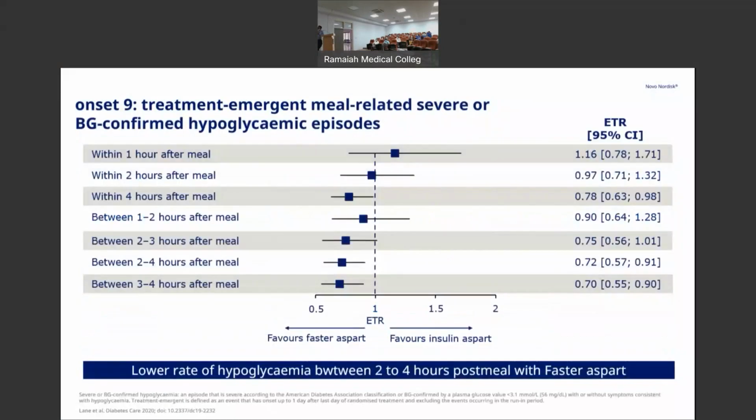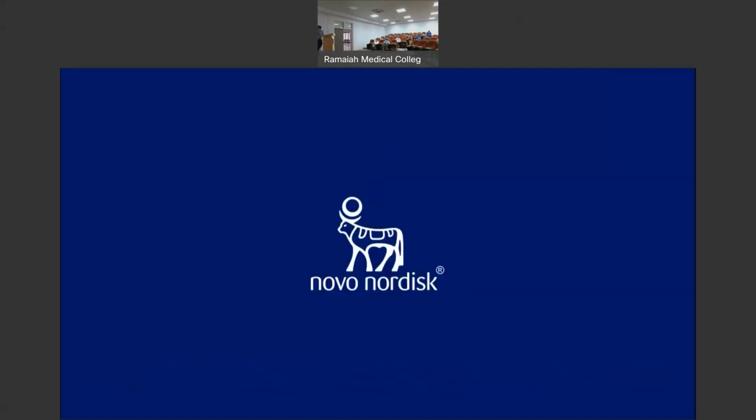For emergent meal related severe or blood glucose confirmed hypoglycemic events, across all of these studies, within 1 hour, 2 hours, and so on, the faster aspart group is much more favorable. There is a lower rate of hypoglycemia between 2 to 4 hours post meal with faster aspart. So there's no added risk of hypoglycemia, rather a lesser risk.